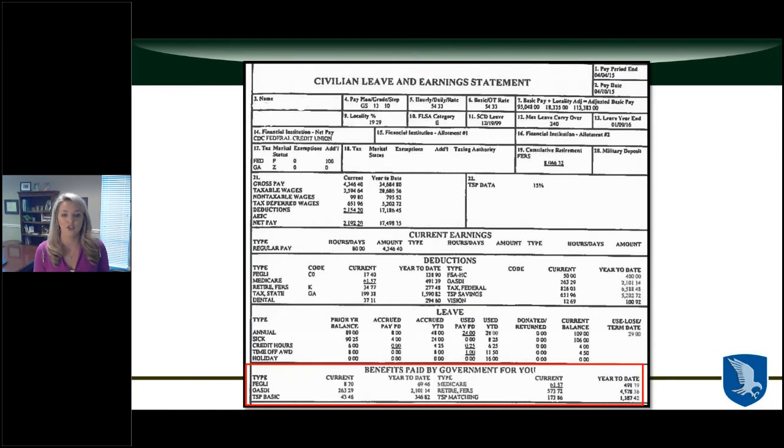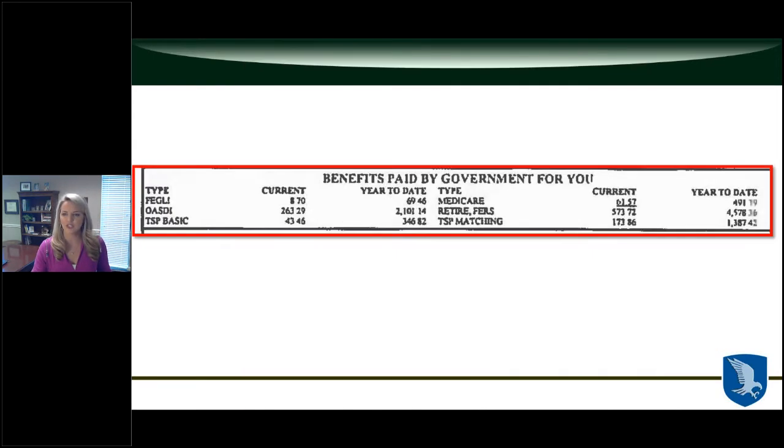All right, next, let's look at the bottom of your pay stub, the benefits paid by the government for you. Have you ever even looked at this section? Do you know what the government's paying for you? It's pretty interesting here. Under benefits paid by government for you, you may see 2 line items. And the only reason that you would see 2 line items is if you are FERS.